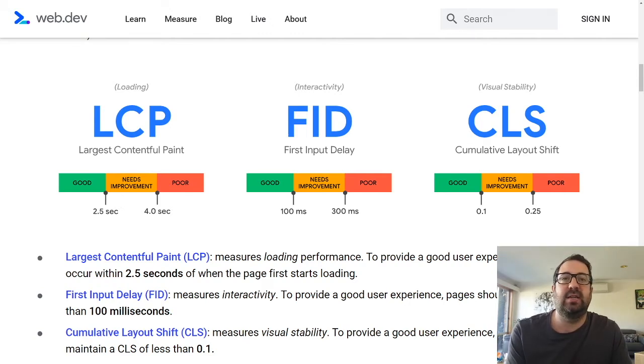The FID is first input delay. That's how long it takes for a site to respond to the first user interaction. So you might have been using a website that seemed to load, but then clicking on things doesn't seem to do anything for a while. And that's what this metric is trying to measure. So it might well display, but doesn't respond quickly.